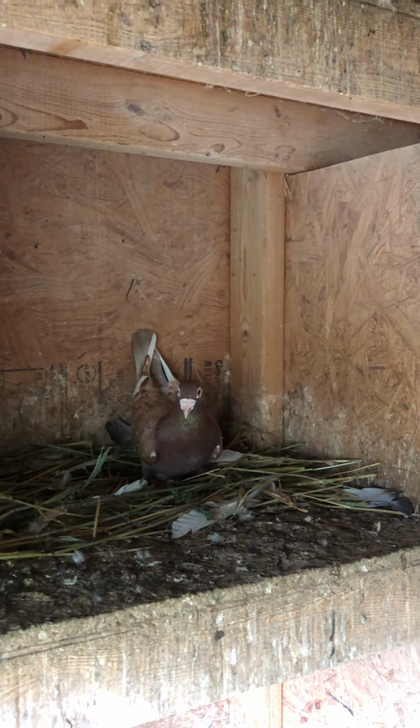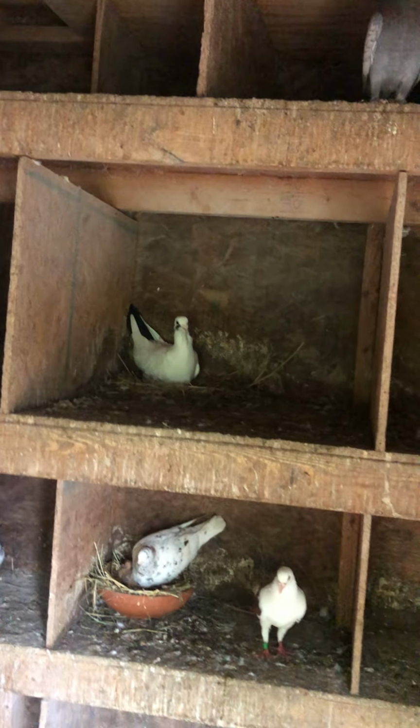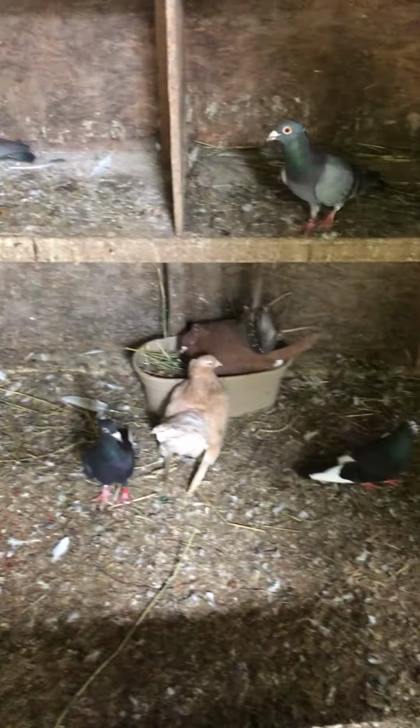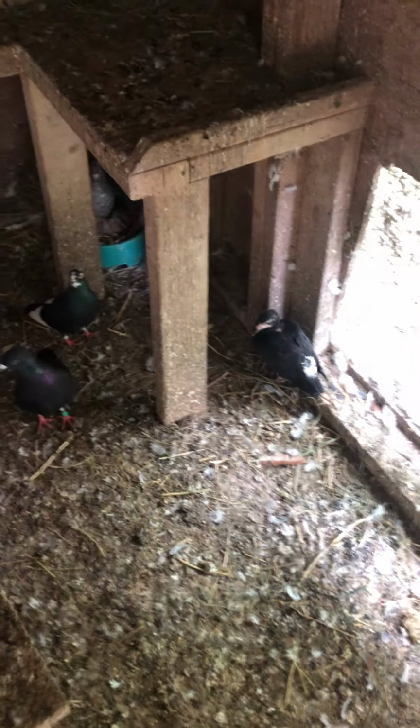Look at another nest over there. That guy over there, dewlap, with the same kind of nest material for their nest. Indian fantails over there. That's a homer baby on the ground. Put that baby back, a little bit too young. Go back over there. Maybe you can see there's two babies over there.